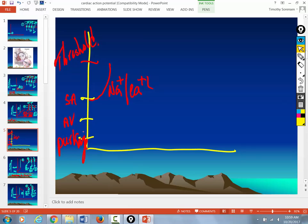You got me? The reason the SA node is the pacemaker of the heart is because its resting membrane potential is closest to threshold. It has a charge inside it that is closest to threshold. And whichever pacemaker reaches threshold first will be the pacemaker of the heart. All three of them leak in sodium and calcium, right? So who's closest? The SA node. As sodium and calcium leak in, the SA node is going to fire first because it's closest to threshold. Tell me you followed that.